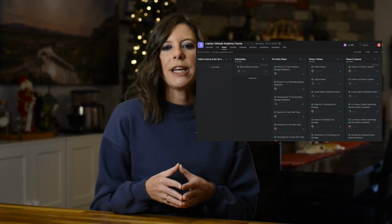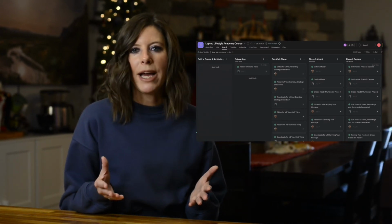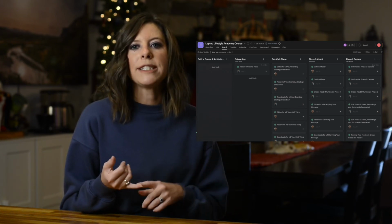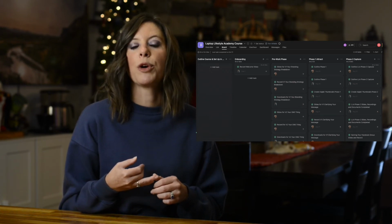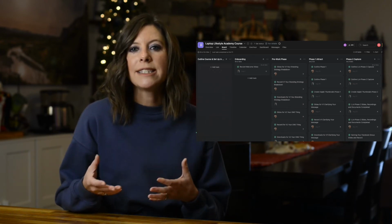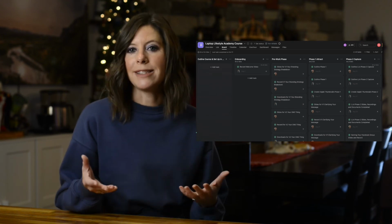We use Asana for any project that needs to be shared or has multiple phases or stages that you need to work through. So, for example, when we created our Laptop Lifestyle Academy, we had everything outlined in Asana using their board view. So we had a board for the setup in Kajabi. We had a board for each module of the program and a board for all the marketing and sales strategies like our webinar, our emails, our social media posts, etc.